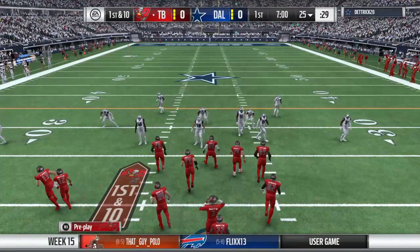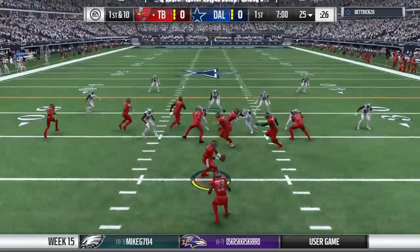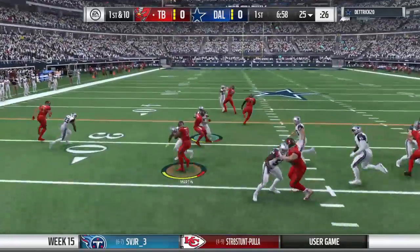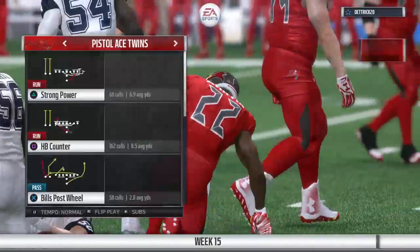Looking to jam the receivers at the line here. Press coverage look defensively. The first carry now for Doug Martin. Only a couple there as he'll be brought down about the 28.